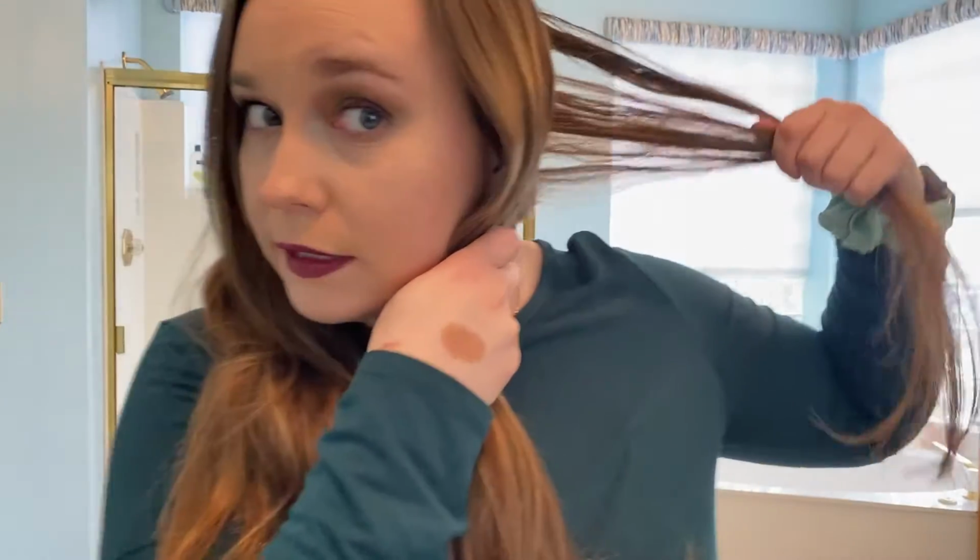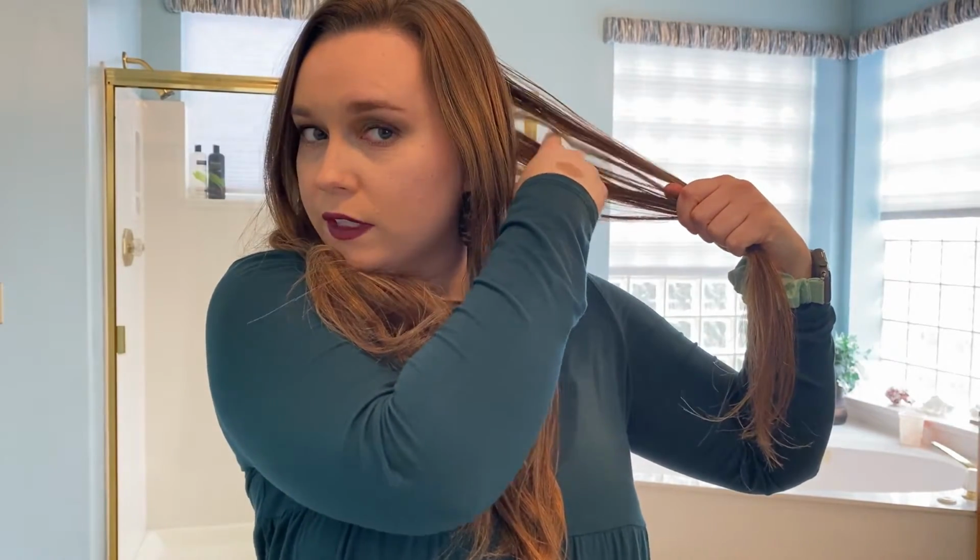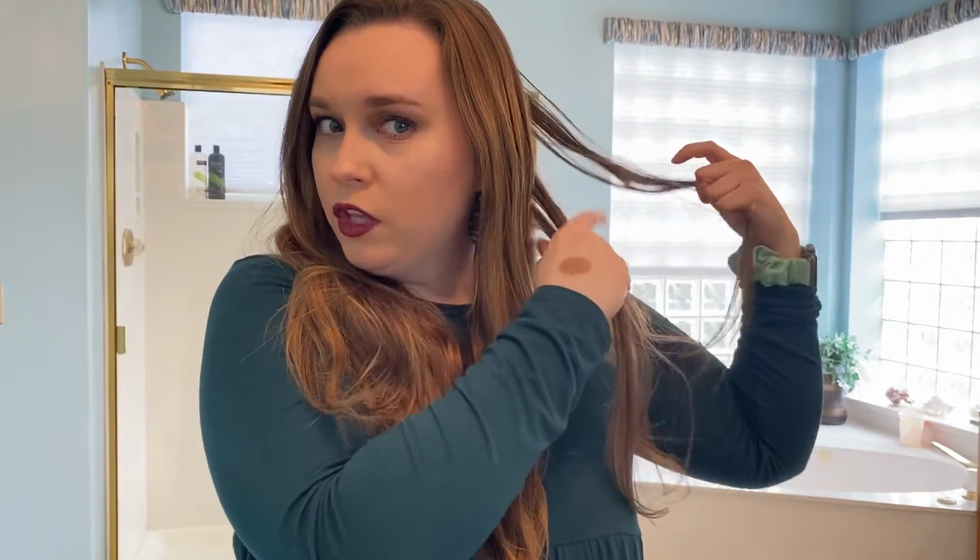So then when you get sections like this, see how this is more of the top, this is more of the bottom. So I'll kind of split that in half and get more of the bottom section and just do the same thing. So it's just the same wrap.